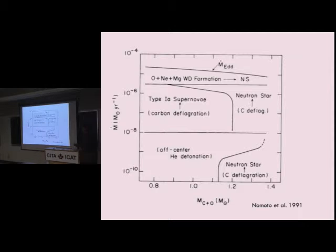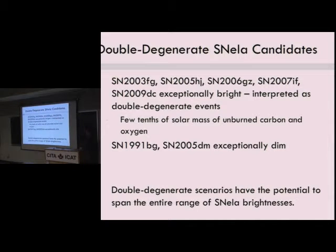And you might ask, do we have any evidence that the double degenerate scenarios make any 1As? And we actually do. All of these supernovae are exceptionally bright, and they've been attributed to double degenerate events. For instance, this supernova right here, 2007if, had 1.6 solar masses of nickel. And since the Chandrasekhar mass is 1.4, if you have more than 1.4 and it's all nickel, you obviously have two white dwarfs involved. So this one is certainly a double degenerate event. The rest of these are technically double degenerate events also because of nickel 56. Many of these, when you look at early spectra, show unburned carbon and oxygen in their spectral lines. And that's an important thing that I'll come to later.